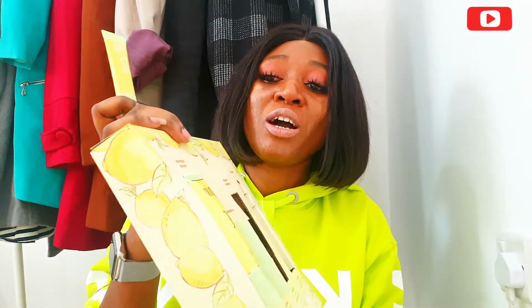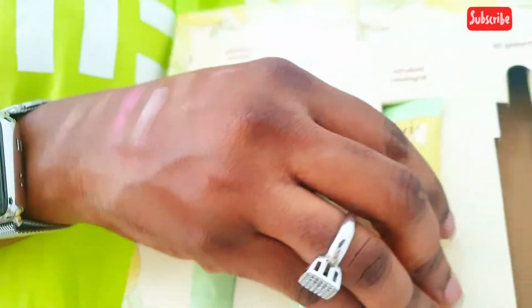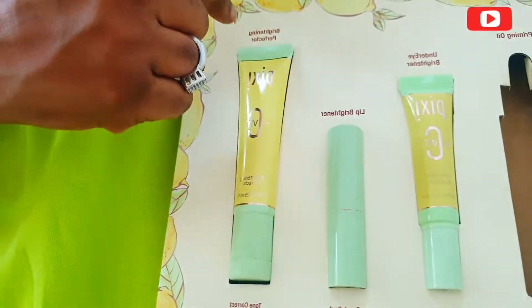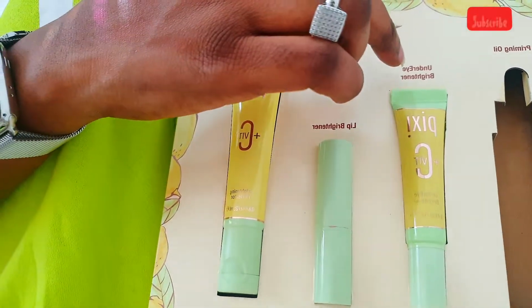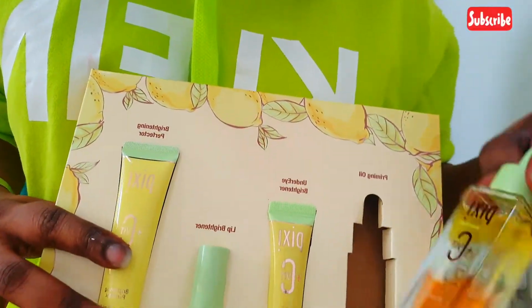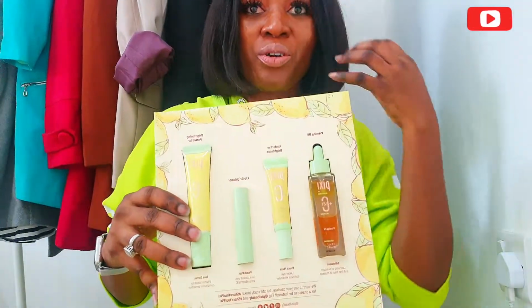Also for this one, we have the brightening perfector. So that's all we have for this. I'm going to move closer for you to see. We have the brightening protector, the lip brightener, the under eye brightener, and the priming oil, which is this one. So those are the products that we have in the third box.